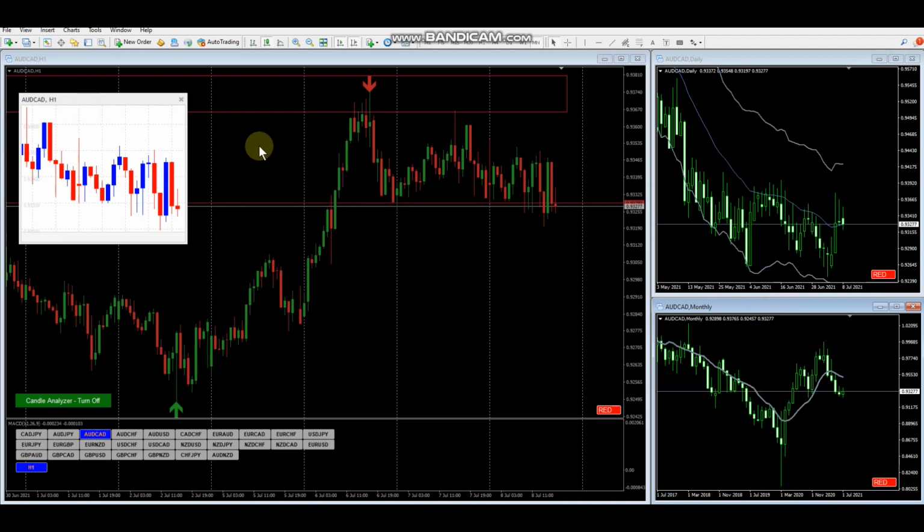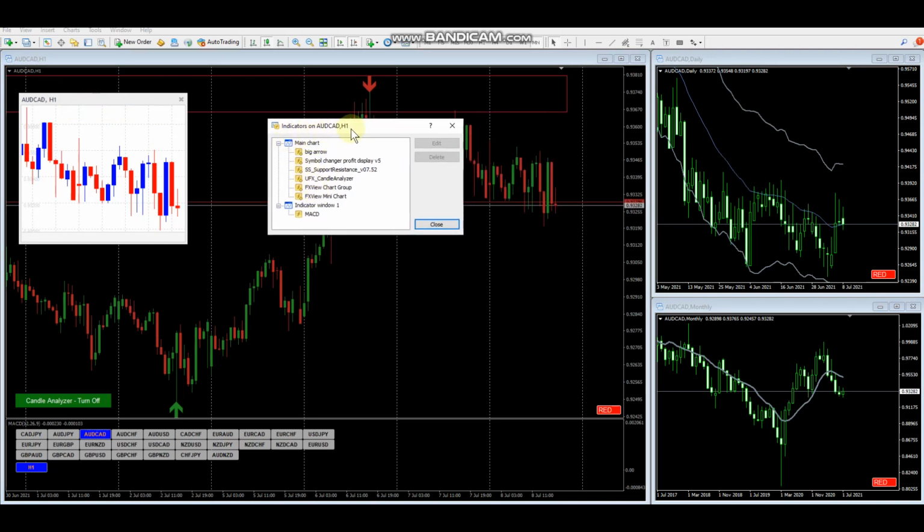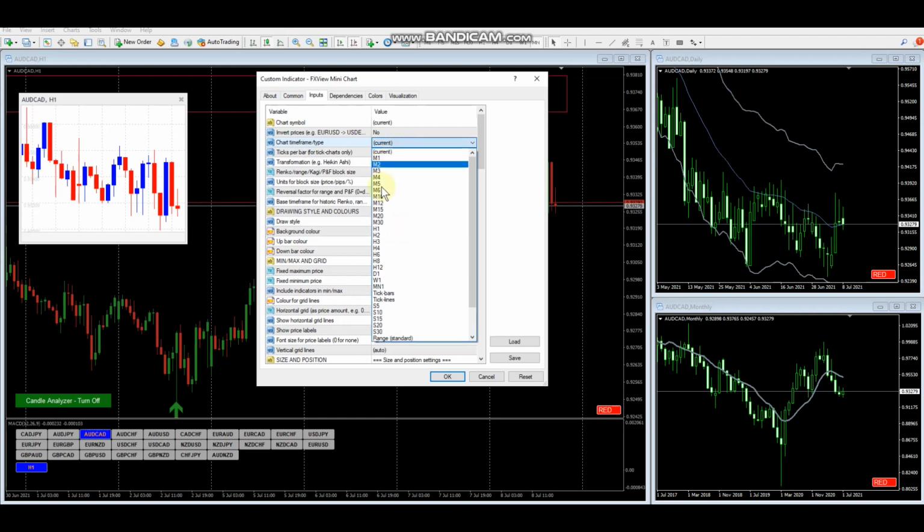Okay, let's open up the parameters here. We're going to go into the indicators and go to FXView mini chart. Okay, so we don't want the current time frame. We're going to change this to the monthly, MN1. But let's have a scroll down here. You can see you've got seconds charts, your range charts, Renko charts, point and figure, tick, bars and lines, and then your standard charts right here.